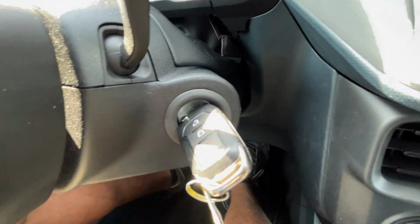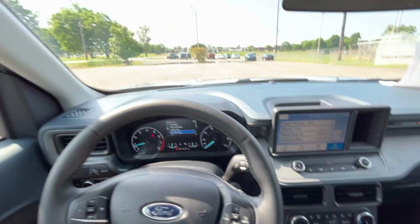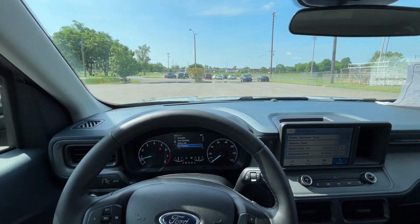But we have our key fob there. It's a turnkey in this one. But now it's time to go ahead and take this 2023 Maverick with the 2-liter turbo out on the road for a test drive.